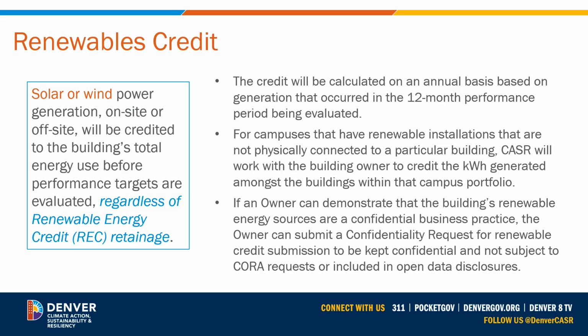The renewables credit will be calculated annually based on generation that occurred in the 12-month performance period being evaluated. For example, for the 2024 target, which is evaluated using the benchmarking data from January 1st, 2024 to December 31st, 2024, a building can receive credit for the renewable generation that occurred during that same time period.